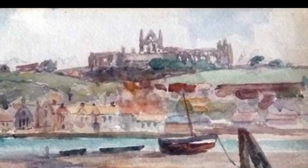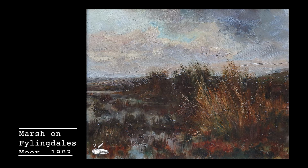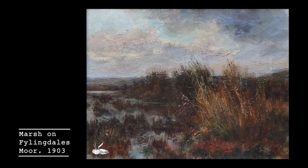He regularly exhibited works, especially in oils, across the north of England, and sometimes in London. These are some of the works that we think were painted with a view to being exhibited.